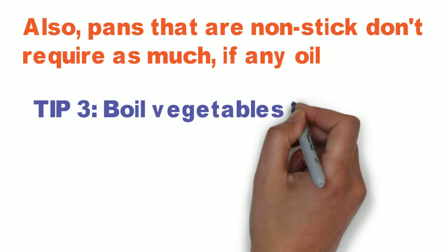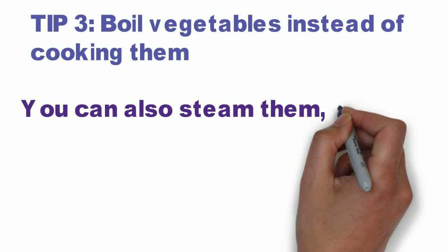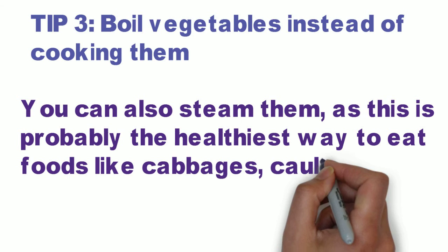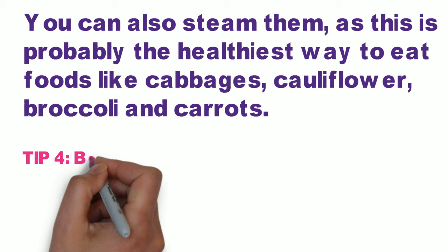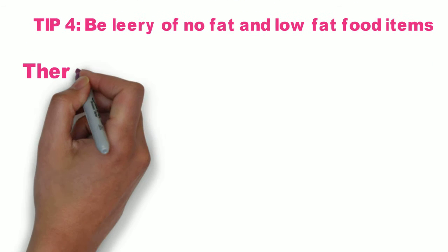Tip 3: Boil vegetables instead of cooking them. You can also steam them, as this is probably the healthiest way to eat foods like cabbages, cauliflower, broccoli, and carrots. Tip 4: Be leery of no-fat and low-fat food items.